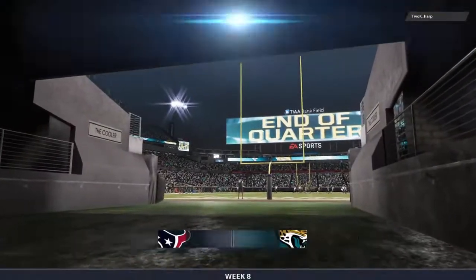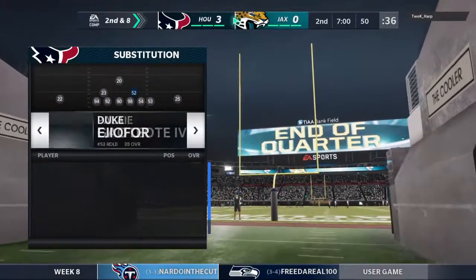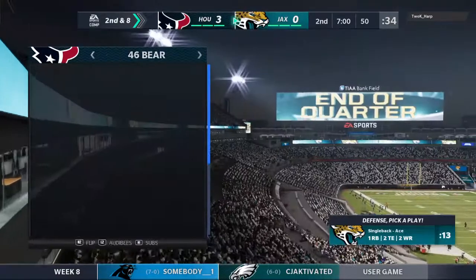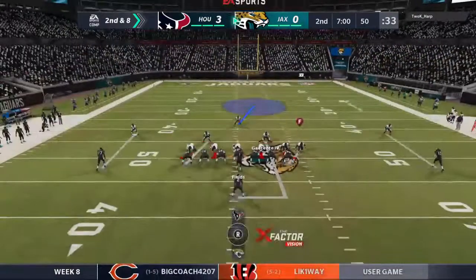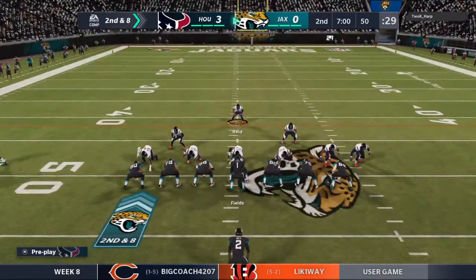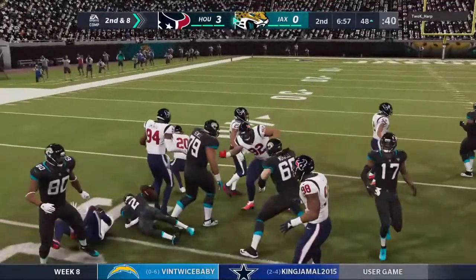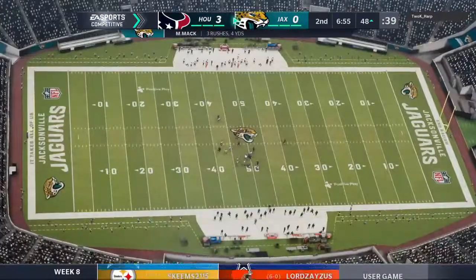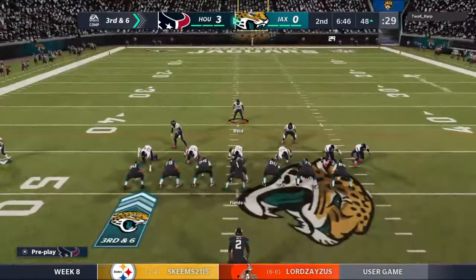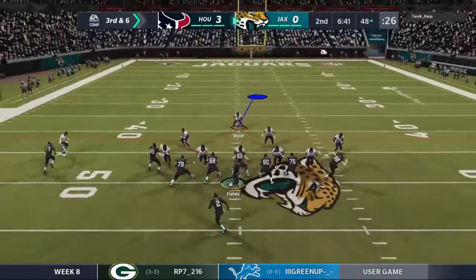3-0 after 1 on EA Sports. Texans 3, Jaguars 0. 2nd and 8 coming up. Here's Mack. He'll be taken down at the 48 for a pickup of 2 yards. The ball carrier brought down at the 48-yard line. A 2-yard pickup brings up 3rd and 6.